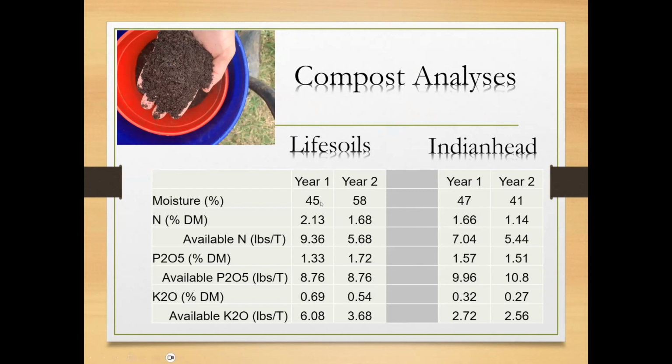So the moisture is different in the Live Soils, 45% moisture in the first year, 58% in the second year. And then look at the nitrogen percent. That's on a dry matter basis. On a dry matter basis, you're removing the variable of moisture.